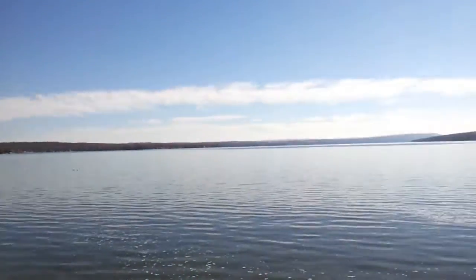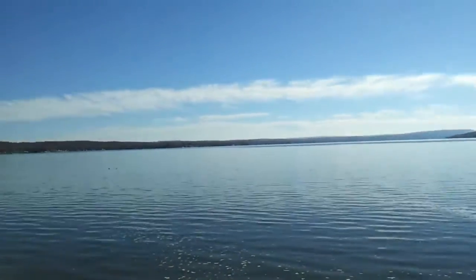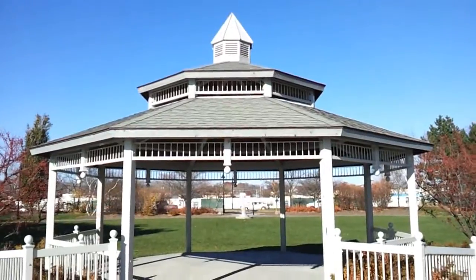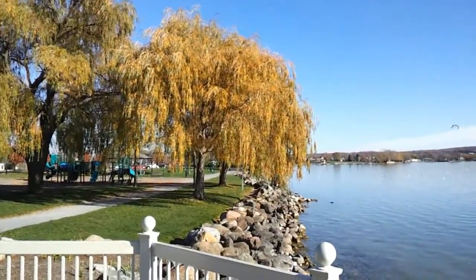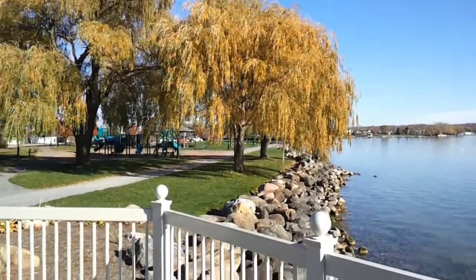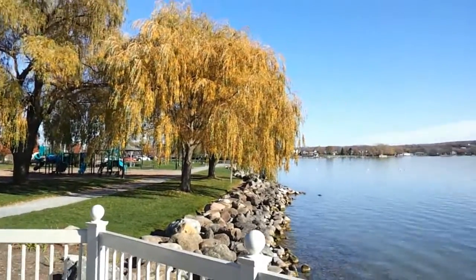I am standing in Kershaw Park at the north end of Canandaigua Lake in upstate New York. I am standing in front of the smaller gazebo on the west side of the park. The main park building and beach is over that way. That tree's in the way, so I'm going to walk down there later just to show you. Both those buildings can be seen with Google Satellite View or Google Earth.